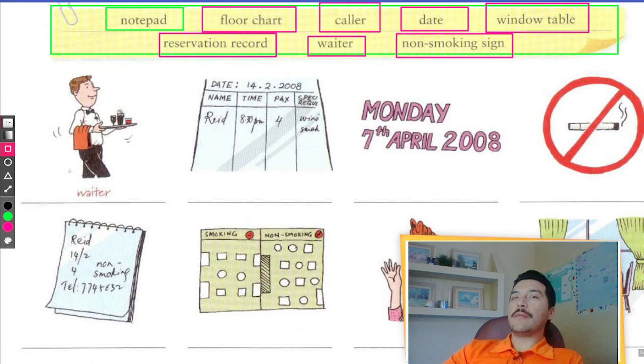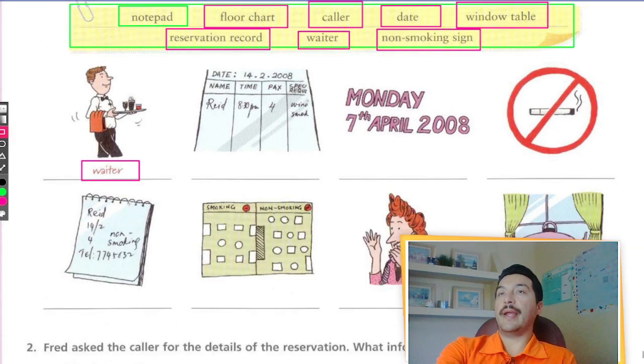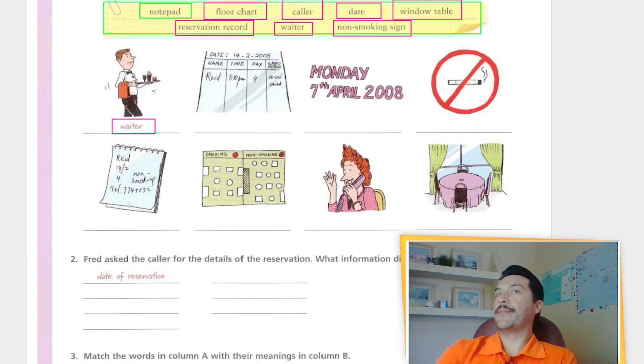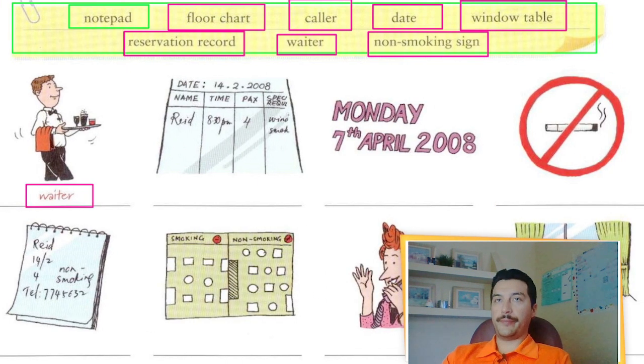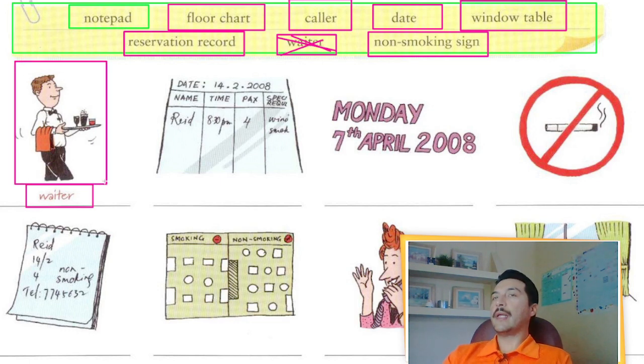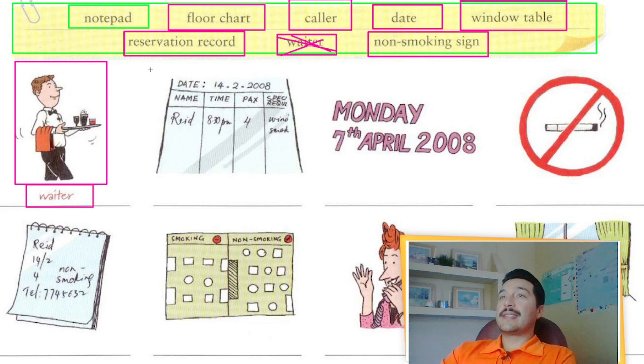The first example, the waiter. That's the waiter. Look at the picture. And that is the waiter. So we can go ahead and get rid of waiter. Here's the waiter. It's the person. Next, what's this?